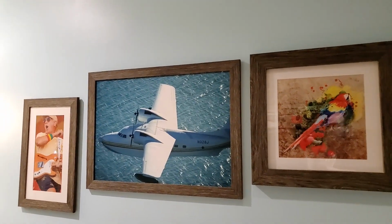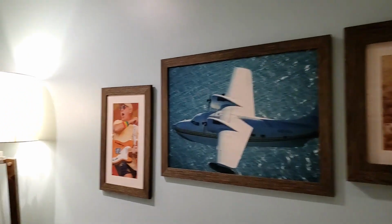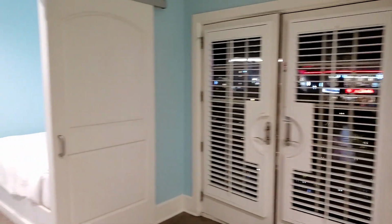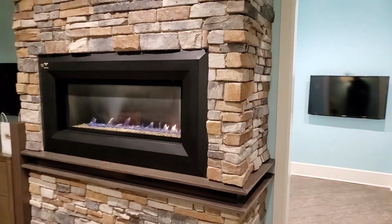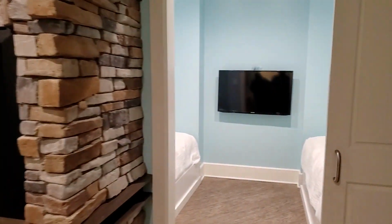You got the parrot and Jimmy Buffett and the airplane. That's all pretty cool. And you have the lamp right there. And then turning around here, you have a fireplace right here. That's really nice. This is the second bedroom here.